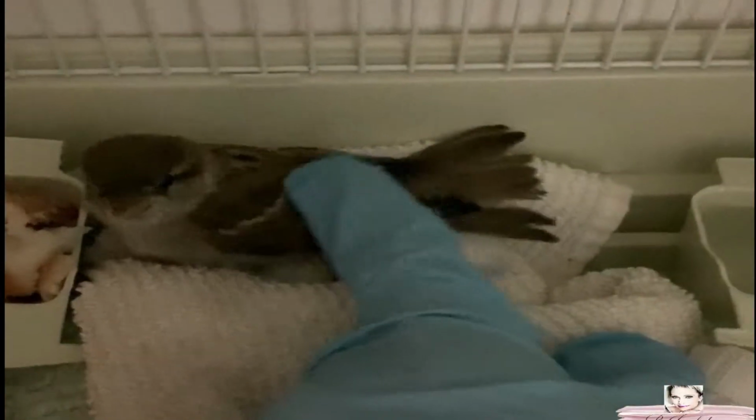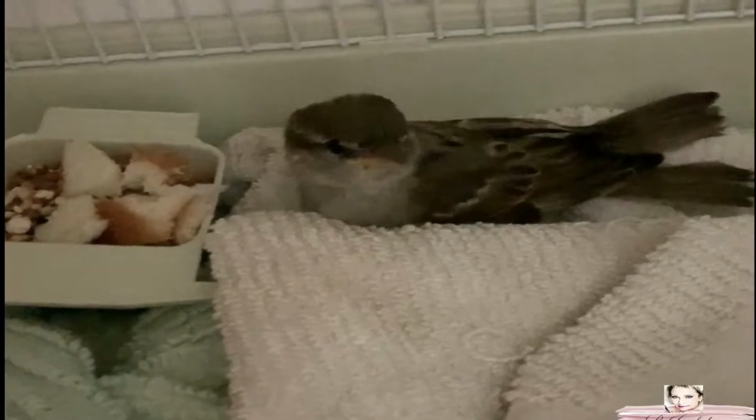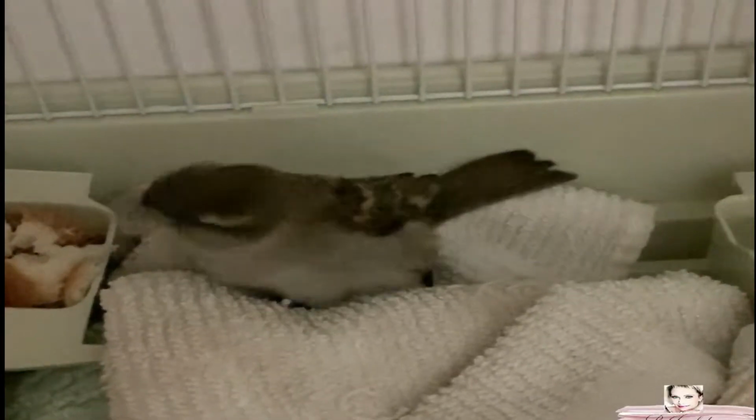She did let me touch her and just use my little finger to brush her little feathers. She didn't seem too upset about it. When I did pull my hand away, she got a little bit happier, it seemed like, and was moving around, but she's still having a little trouble moving around on one little foot, but she's trying.